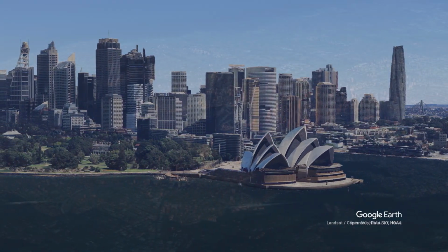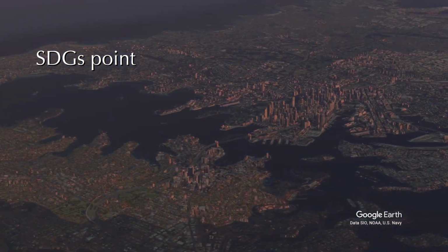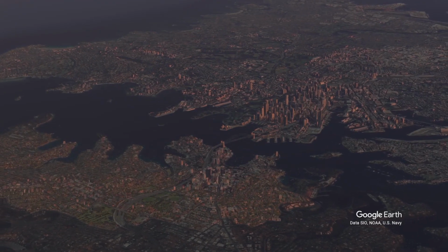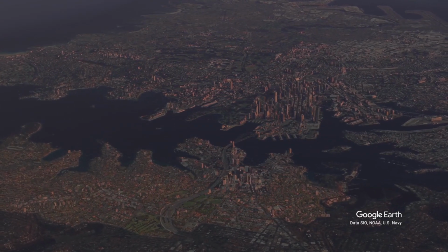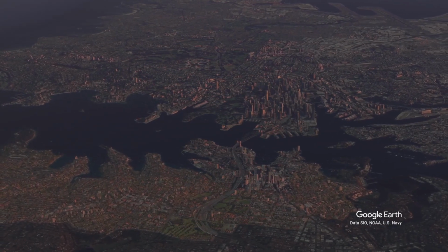SDGs points. Well, I don't really have any SDGs points, but how about 3? It blends in with nature and adds color to the city of Sydney. Think about the landscape that we want to protect. That effect is a great point of grand architecture. Okay, I'll give it 3 points.